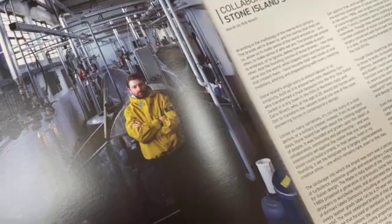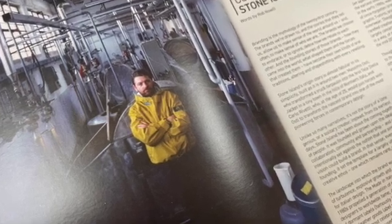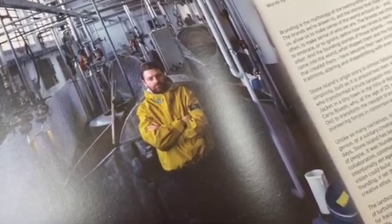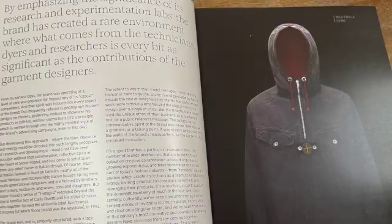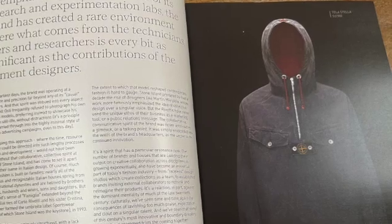Then we move on to pages 12 to 17. We are looking at the family tree and where Stone Island came from. And a lot of these pictures are from the Storia itself.